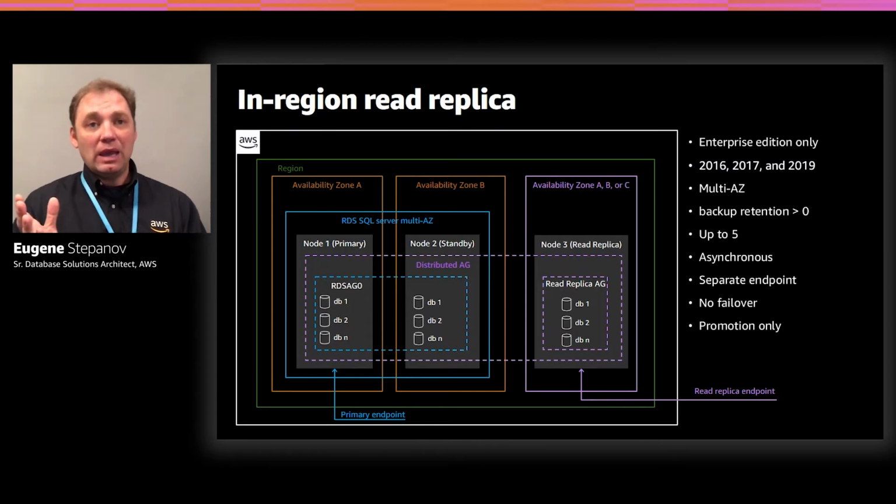And we at AWS take our customer feedback very seriously. In fact, 90% of our roadmap is driven by feedback like that, feedback from our customers like yourself. And earlier this year, we released in-region read replica.